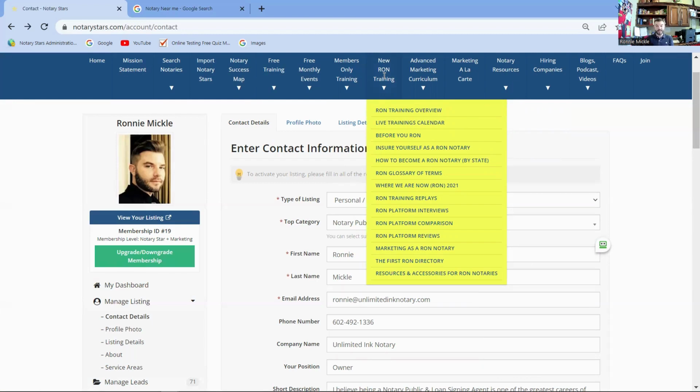When you go into someone's house, if they have pet cameras, a lot of these pet cameras are high definition, pick up high quality sound, and how you're presenting the documents and what you say at a signing could be recorded and used against you.